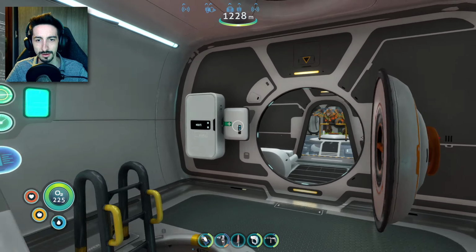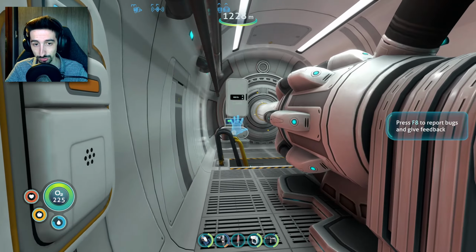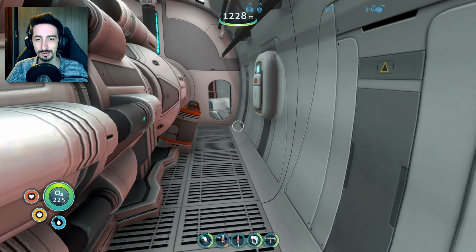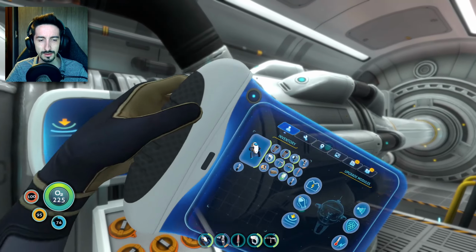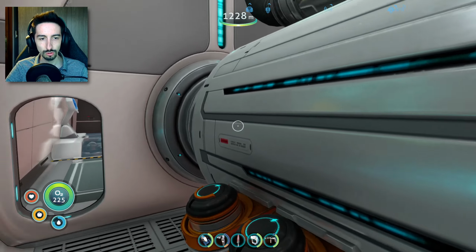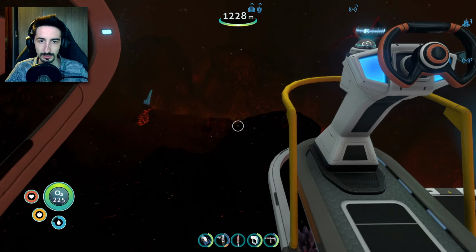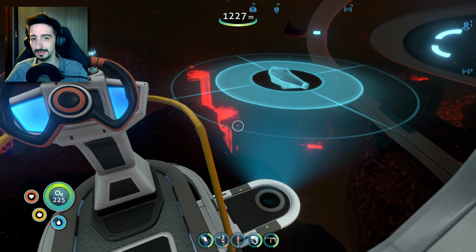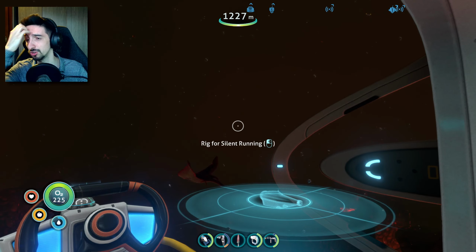There we go. Yes, so last episode we managed to get the battery charger in the Cyclops, because we added the thermal reactor module upgrade. Then we started to explore a little bit more, and then we noticed that the entrance to the next zone is past our max depth. So this is a shame. This is a terrible, terrible shame.